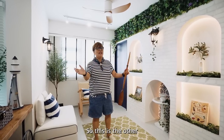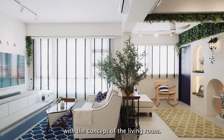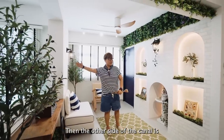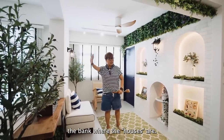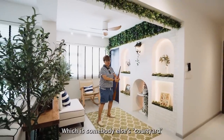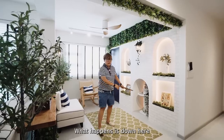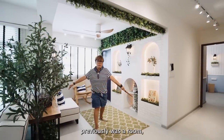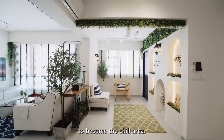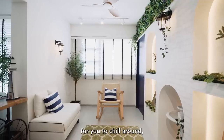So this is the other highlight of the house. It actually flows with the concept of the living room because remember the canal? That the other side of the canal is the bank, where the houses are. So this is the opposite side of the bank, okay? Which is somebody else's courtyard. What happens is, down here previously was a room, but we open up by hacking the wall so that we open up this space to become the chill area. We actually have furniture for you to chill around.